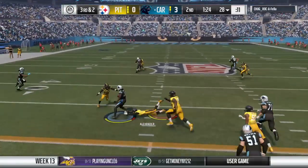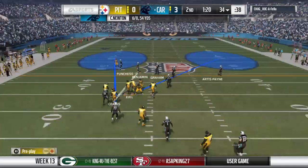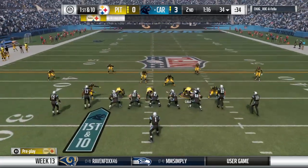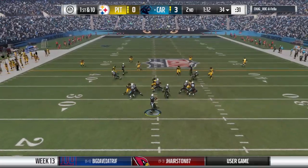Newton finds Coates, complete, and he gets it to the 34. Good enough for the first. Well, clearly one of his advantages as a passer is his height. Sit back in the pocket, fired over the middle. That makes things tougher defensively, doesn't it?